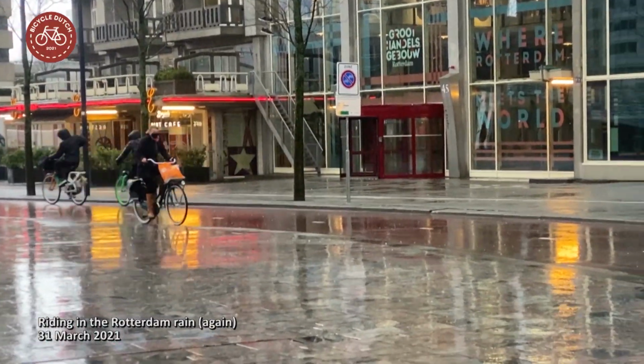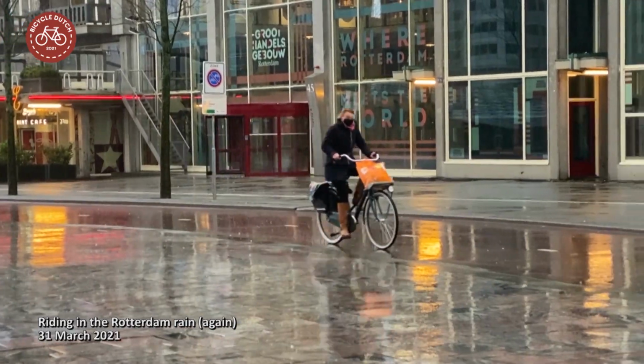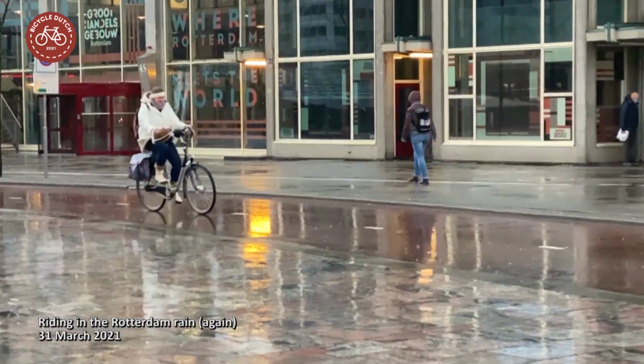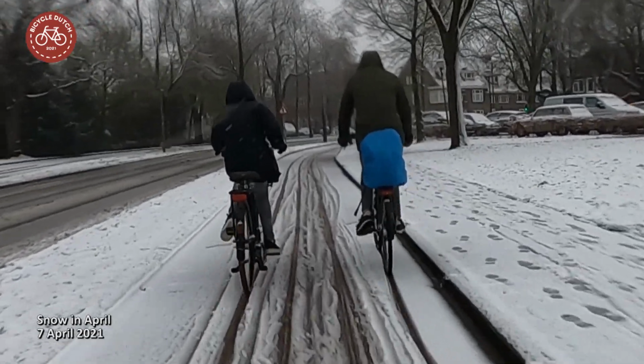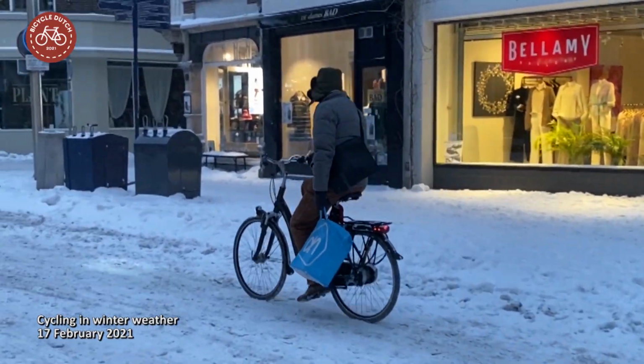No wonder the Dutch cycle in all weather conditions. Also in the rain. Or in the snow. In real snow.